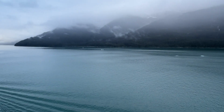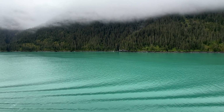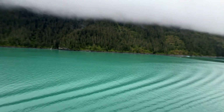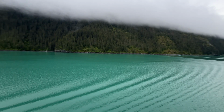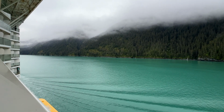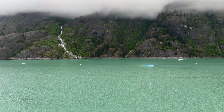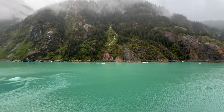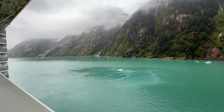I took a break to get some coffee and a pastry, but by the time I returned, the sun was brighter and the cloud cover had risen some. The shoreline is much clearer now, and look at the difference in the appearance of the color of the water. Our ship sails very slowly up Endicott Arm. We see some waterfalls, and look at that brilliant blue in this glacial ice in the water. Up ahead, though, it seems to be much cloudier where we are headed.